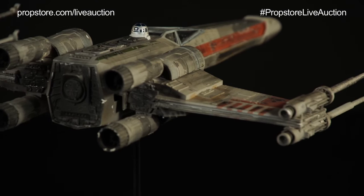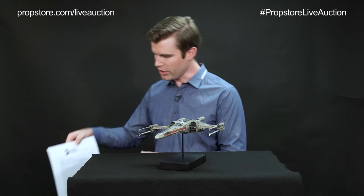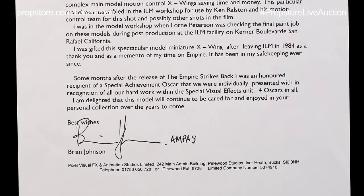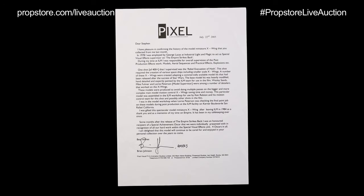So included with the model is a letter of authenticity from Brian Johnson. You can see this is signed by Brian and it's dated July 22nd, 2005. The letter talks about the shot that the X-Wing was used in, and that is the shot where the Rebels are leaving Hoth and they have several X-Wing fighters that go out to escort the large Rebel transport.